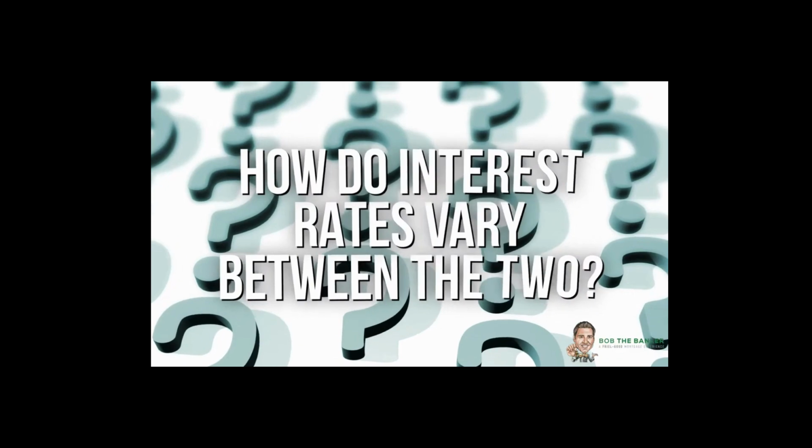How do interest rates vary between the two? An FHA loan is a government loan product, which means that ultimately the U.S. government will be the owner and they will securitize that loan. Generally speaking, an FHA loan, a USDA loan, or a VA loan, which are all government products, will have lower interest rates if you're just looking at the interest rate per part of the loan file versus a conventional loan. However, oftentimes an FHA loan is way more expensive to utilize as a borrowing source than a conventional loan, and you're going to see why in this case study.